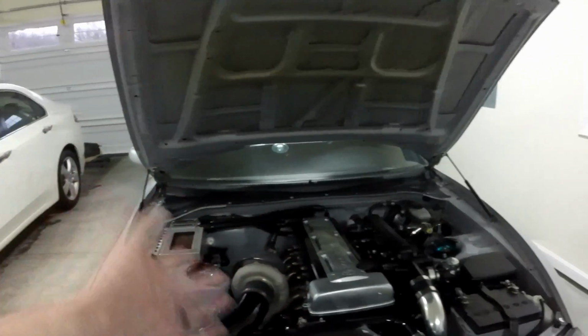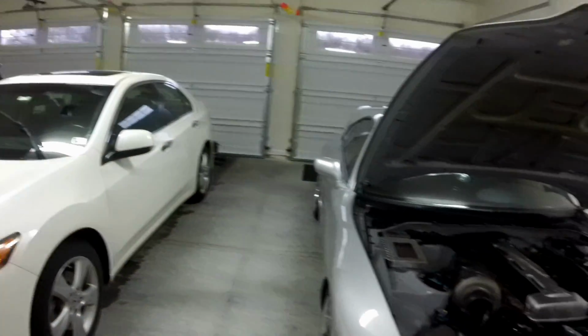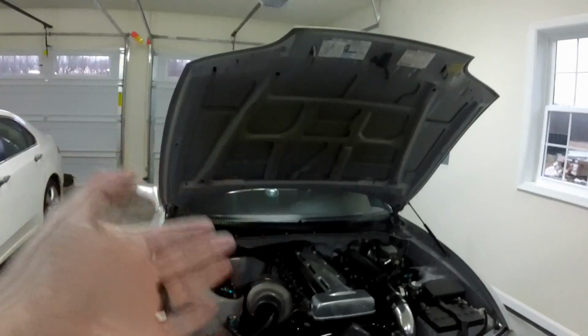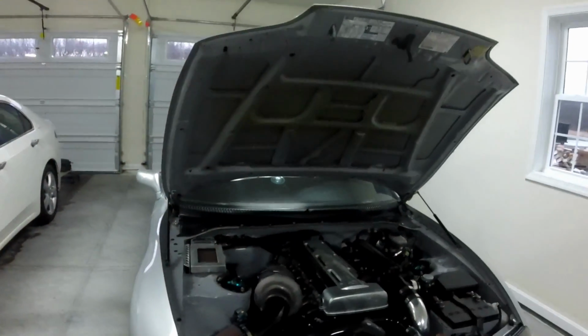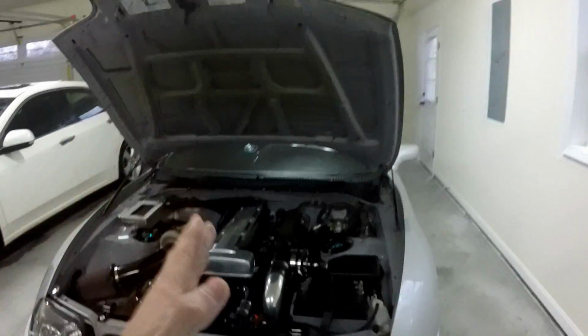Everything else was made in the US, or it's Japanese of some sort. Japanese exhausts. Yeah, but I'd like to know, what are your guys' opinions on buying a knockoff or buying the real deal? Where do you all stand with buying parts?